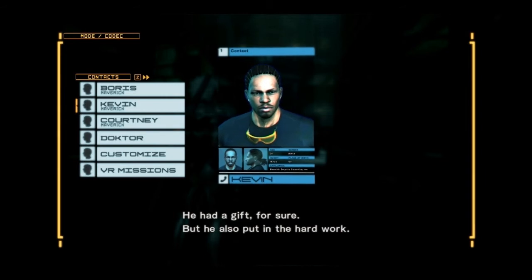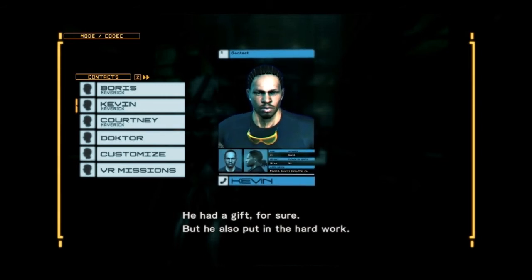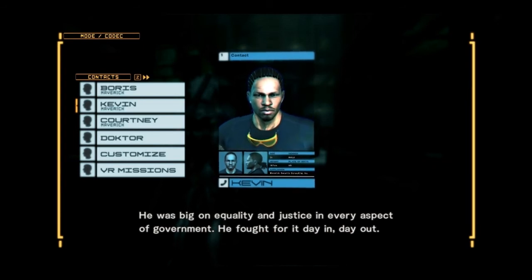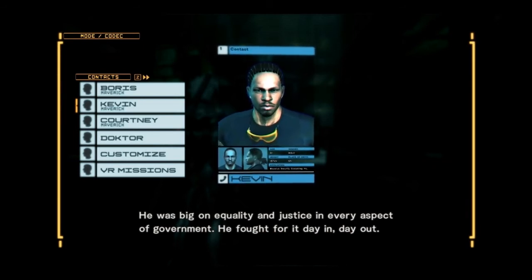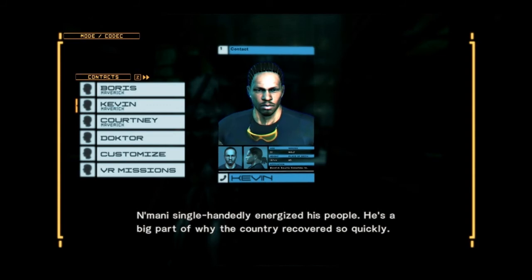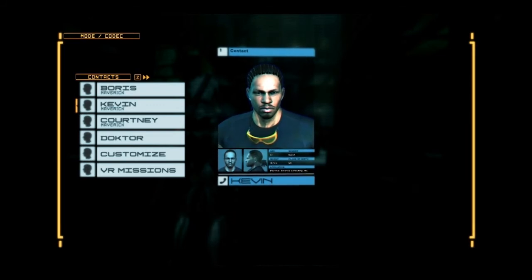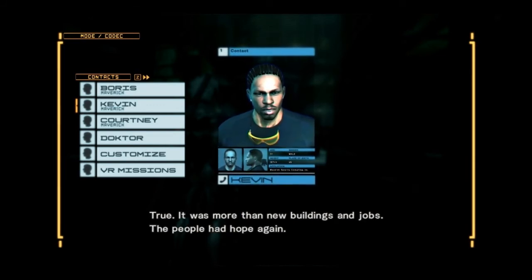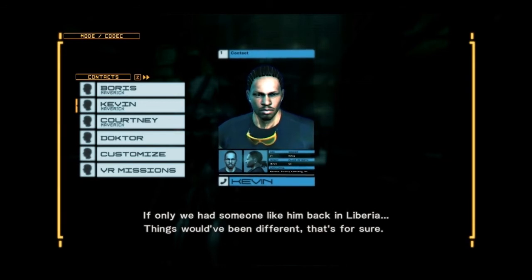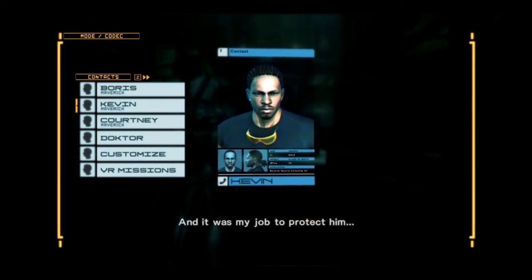He had a gift, for sure. But he also put in the hard work. He was big on equality and justice in every aspect of government. He fought for it day in, day out. Inmani single-handedly energized his people. He's a big part of why the country recovered so quickly. True. It was more than new buildings and jobs. The people had hope again. If only we had someone like him back in Liberia. Things would have been different, that's for sure. And it was my job to protect him.